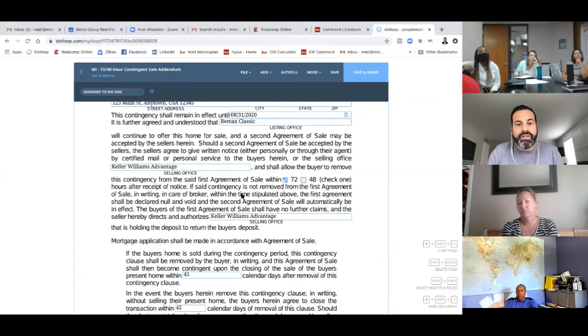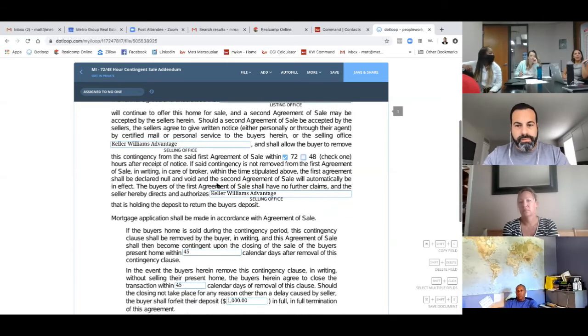Okay. It's risky, and it depends on where your buyers are at. So if your buyers know that they just got 10 offers and they're negotiating them, they're going to feel comfortable maybe doing that. And it also depends on how much earnest money we're talking about.